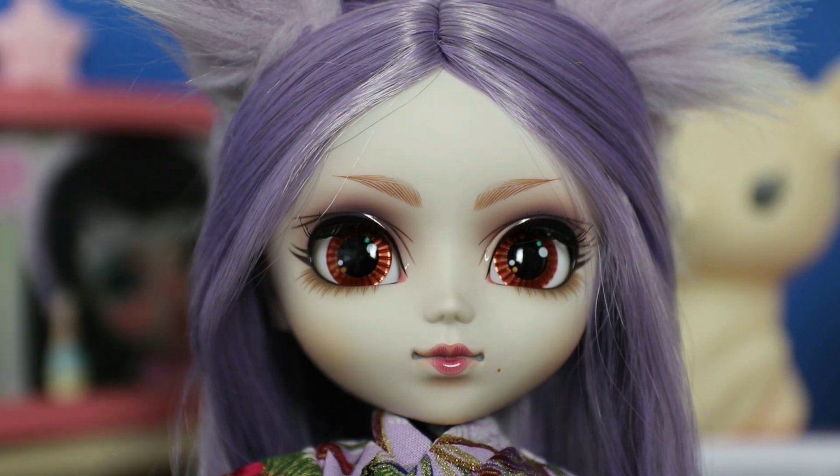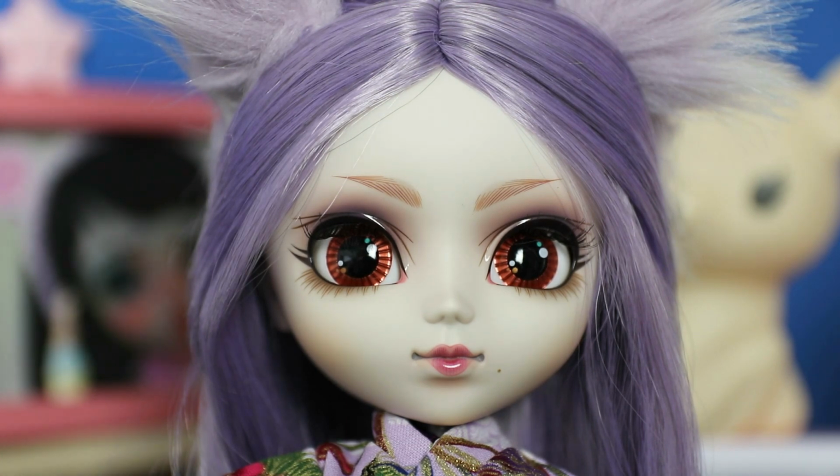So for her eyebrows, you can see that they are very bushy in the middle and they are also quite short and very, very detailed, so you can see each individual hair. And these eyebrows make her look like a fox, in my opinion, because she looks very fierce, she looks very focused, and I think that they might be very polarizing for many Pullip fans, but I absolutely love them.